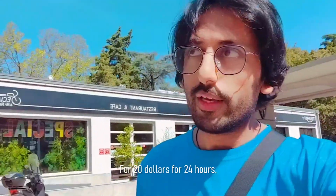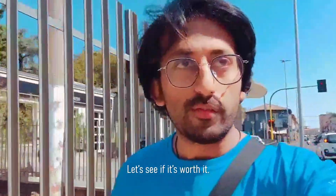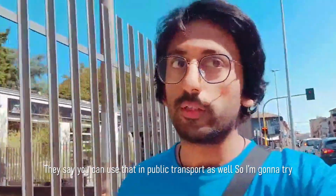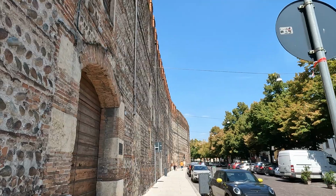So I got the Verona card for $20 for 24 hours. Let's see if it's worth it. They say you can use that in public transport as well. So I'm gonna try if I can use it in the bus.